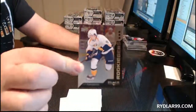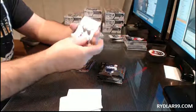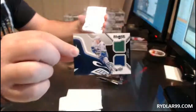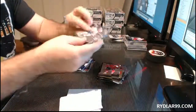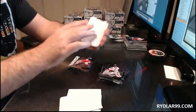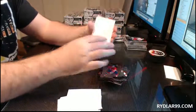Triple rookie gems. Philip Forsberg, your second one. Nashville. Quad, Martin Brodeur for the Devils. Henrik Sedin, double diamond jerseys. They're two different colors, kind of nice for the Canucks. Double diamond, Corey Crawford for the Hawks. Nada.